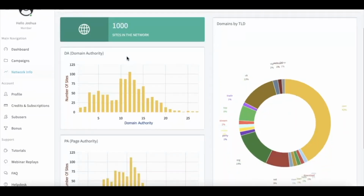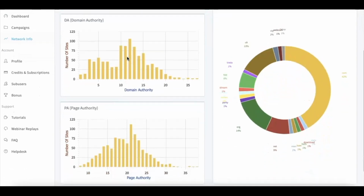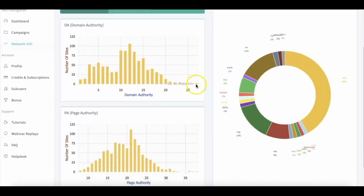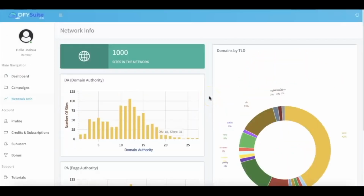And you can see we are fully transparent in what we offer. We are the premier service for Done For You rankings in the entire JVZoo platform. And you can see we have nothing to hide. This is exactly what our network contains. And you can see we have real authority built into our network, which is how we're able to provide our members with such great results.